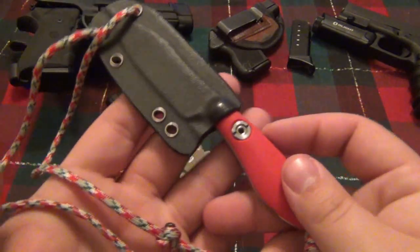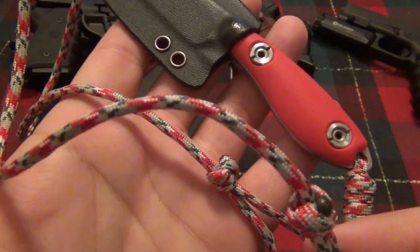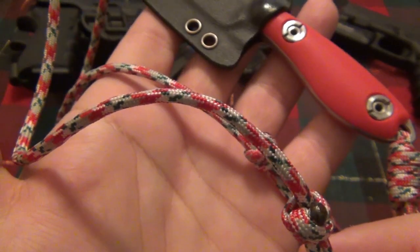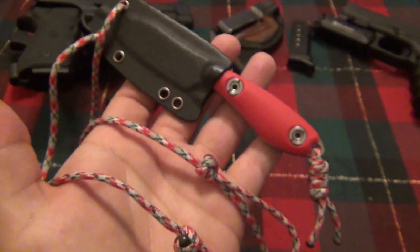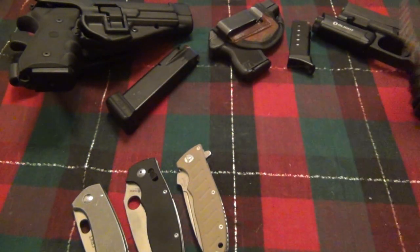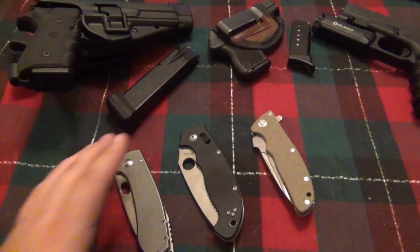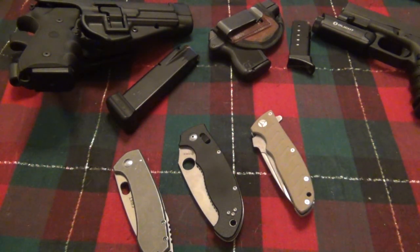That's all. But for mine, I swapped the scales for Christmas. Went back to red, and I got this Christmassy type paracord. All right, so rocking that lately. All Christmas up. I'm a huge Christmas fan. I get a little obsessed with Christmas. Put up my tree too early this year. I know that. But anyway, all right.